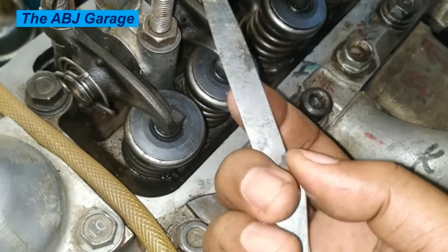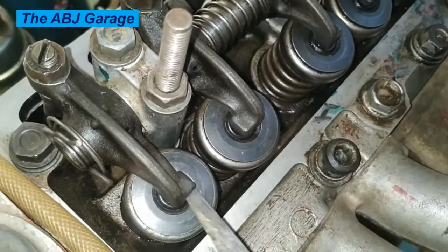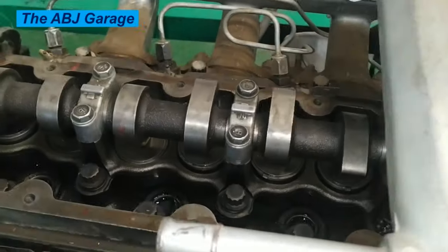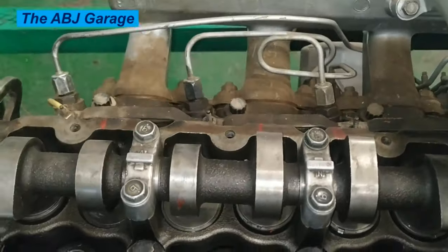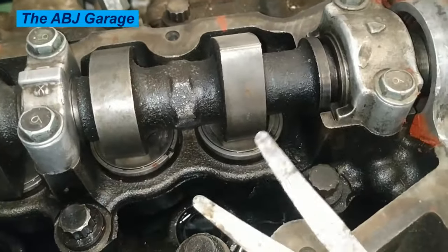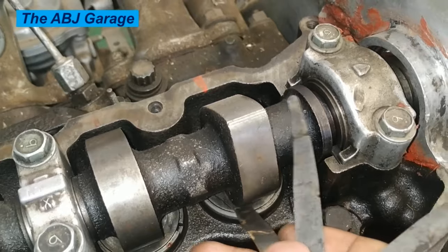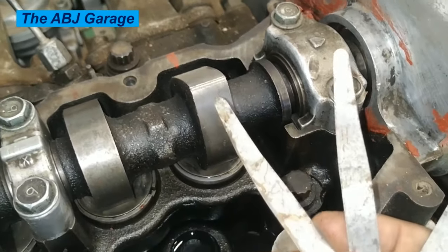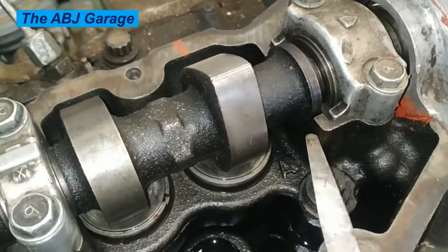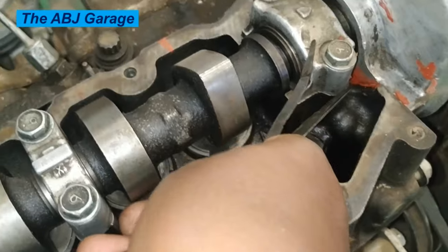1. Engine misfire. If the valve clearance is too tight, it can cause the valve not to close properly, leading to engine misfire. This can result in rough idle, hesitation, or loss of power. 2. Noisy engine. When the valve clearance is too loose, it can cause a tapping or clicking noise coming from the engine. This noise is often more noticeable at high RPM or when the vehicle is under load. 3. Poor fuel efficiency. Incorrect valve clearance can affect the engine combustion process, leading to inefficient fuel burn and a decrease in fuel efficiency. This can result in low miles per gallon.